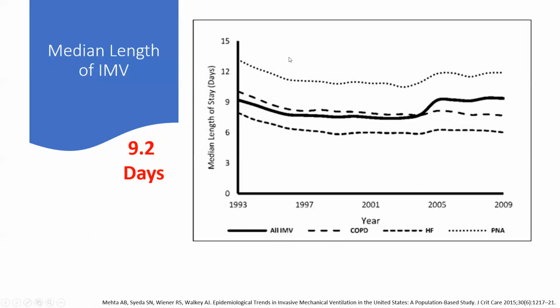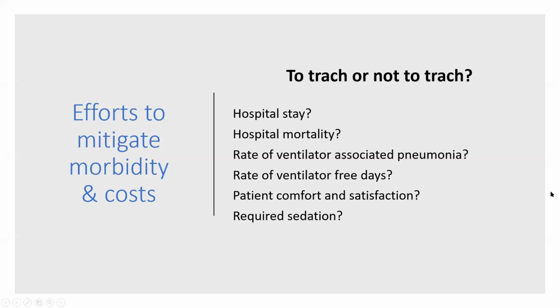Now, the median length of mechanical ventilation for a patient who gets intubated is about 9 days. This has been steady for several years as well, across all the different causes or indications for mechanical ventilation. Now, the big question is, should you trach or should you not trach? All of this is in efforts to mitigate patient morbidity and costs as well.